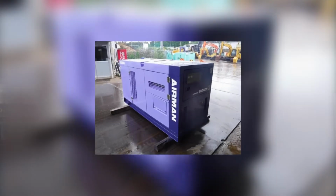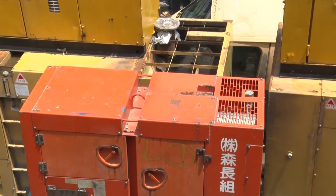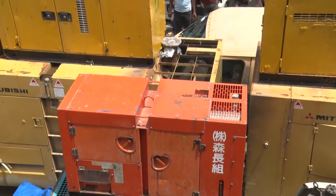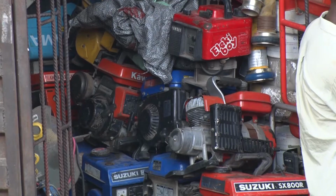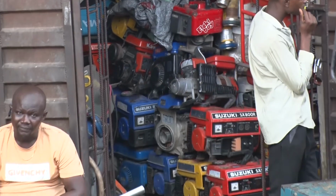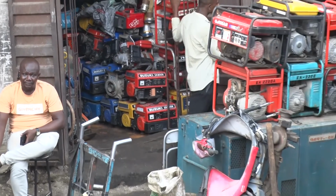We have different types. We have Denyo, we have Eman, we have Shindaiwa, we have varieties. You know, the Japanese fairly used is apparently like new. Some of them were just used for some days and packed, because there they have constant light supply, unlike here in Nigeria. That's why there's a difference between Japanese Tokumbo generators and Nigerian used Tokumbo. Nigerian used is not the same as Oyibo used generators.